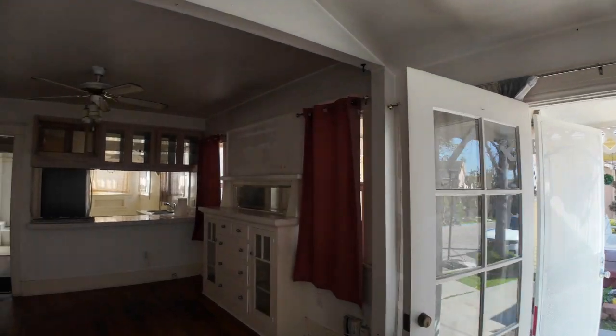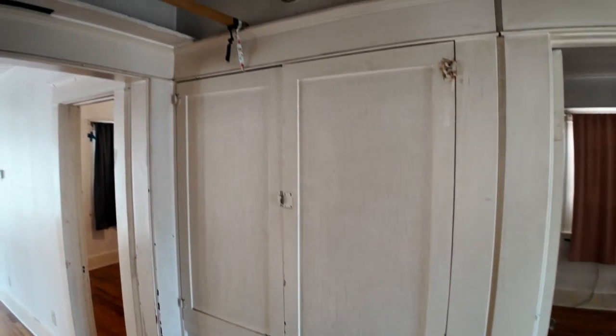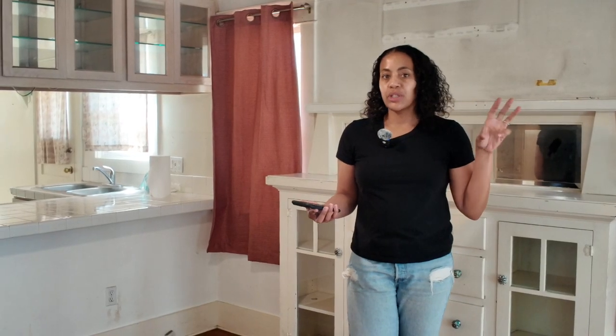I'm actually quite surprised because I didn't expect it to look as good as it does. It has some great bones to this house. You're probably looking at the B-roll and saying, what is she talking about? But just stay with me here, listen to me. So here are some of the things that I would do to this property.